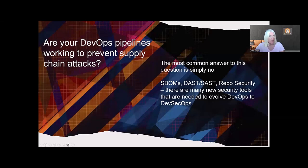So I think the question we all have to ask ourselves, those of us who have been in change management, configuration management, lifecycle management, DevOps, CI/CD, whatever you want to call it, is: are our DevOps pipelines still working? And are they working to prevent supply chain attacks? I think the most common answer to that question is simply no.